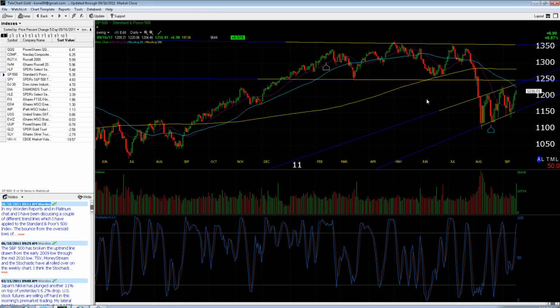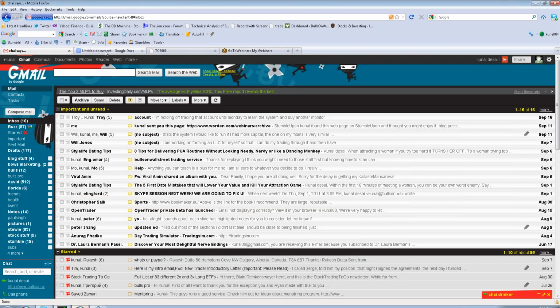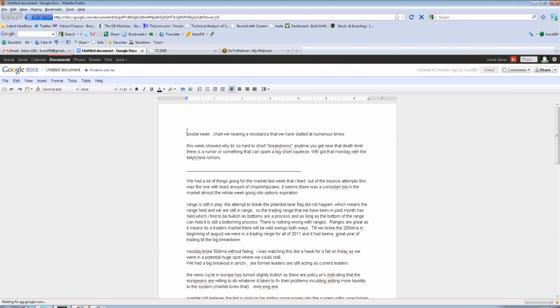The real nature of the rally is going to show its face this week, especially because we have a Fed meeting and some other important things that are happening. So this week is really going to be important for us to be able to pinpoint what's happening. In terms of this week, I was making some notes for myself.